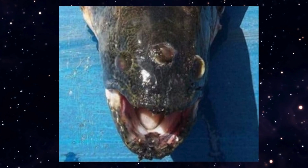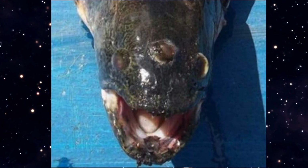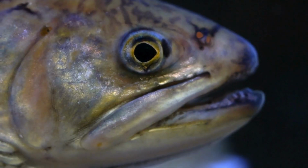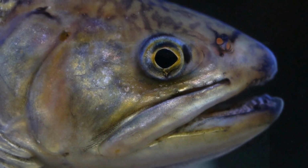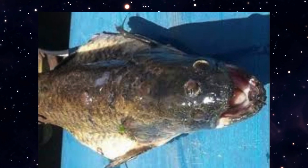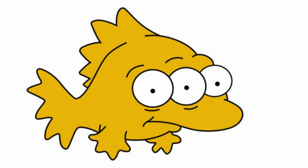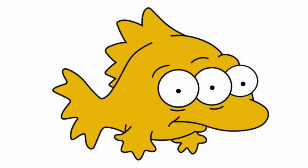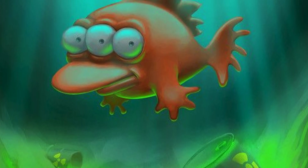The extra eye was usually deformed, located near the head ridge or side of the skull. While some dismissed it as coincidence, biological testing confirmed mutations in eye genes. The fish's DNA showed signs of radiation stress, especially in cell replication zones. Though rare, sightings persisted for years. Locals called it the Simpsons fish, but this was no cartoon. It was real-life genetic damage.